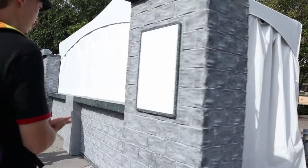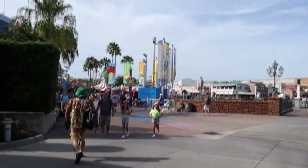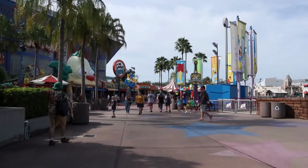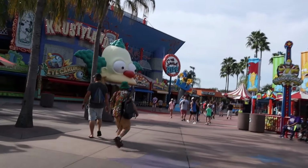As we exit Men in Black, we have another food tent right over here. I wonder if this one will be themed to Puppet Theater eventually, or if it's just gonna be a generic food tent or alcohol tent. But it's pretty neat. And now we're gonna go over by Simpsons and get our last facade view of the season. And once again, we can't do the Animal Actors today because it's until later on. So this is gonna be our final look before the season starts.